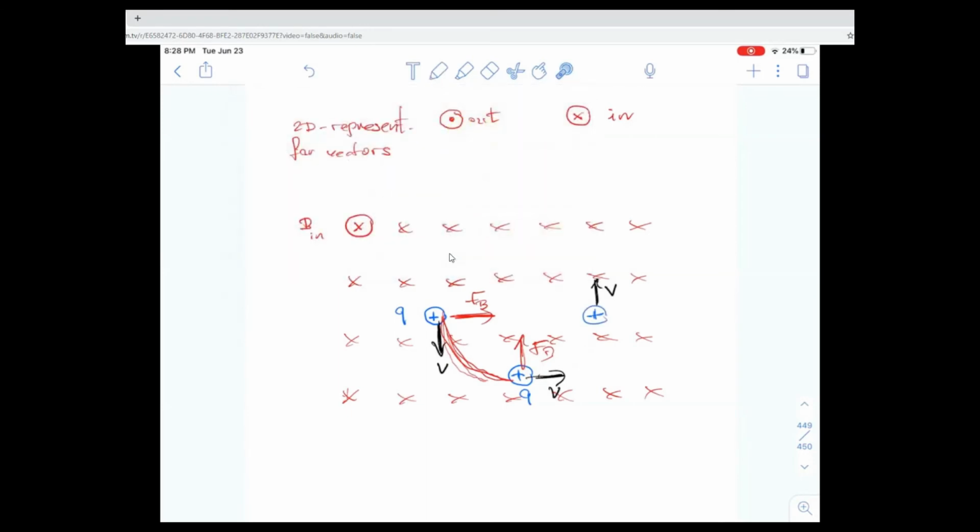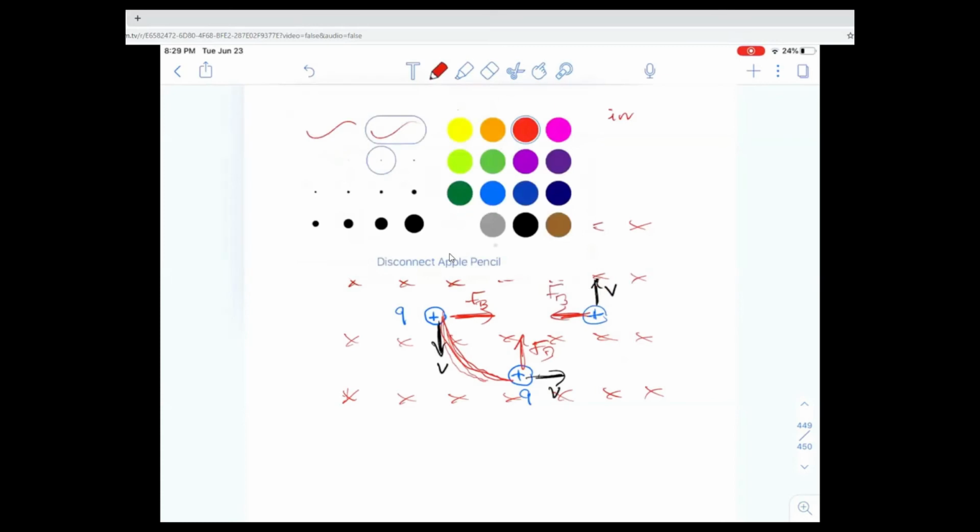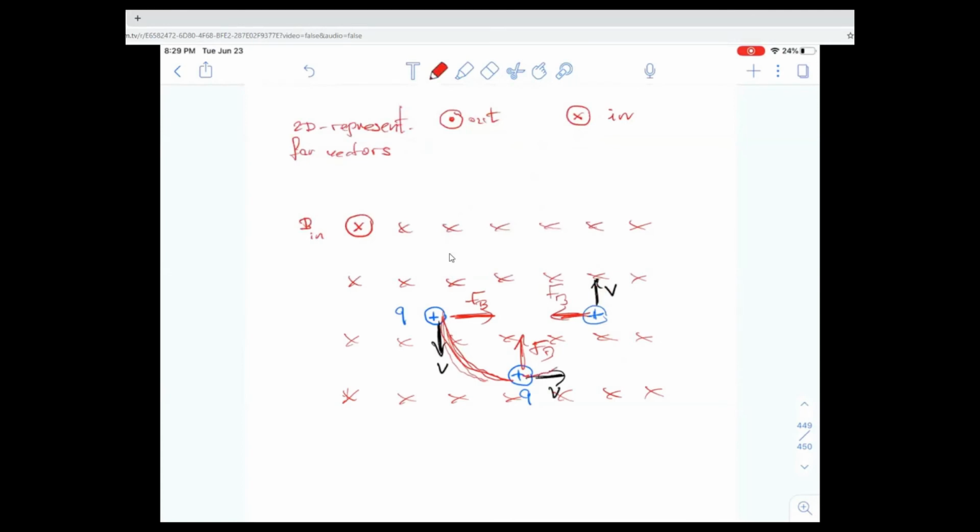Once again, it's the same game. Thumb is in this direction, the fingers are going into the page, so there's going to be a force acting on it. The force is going to be to the left, and because the force is 90 degrees to the motion of this charge, it's going to curve in that fashion. The force is 90 degrees to the motion, so it's going to keep yanking it in this direction. At some point, the charge is going to be here, moving in this direction.